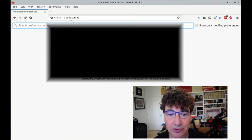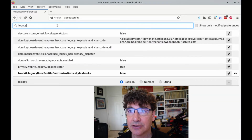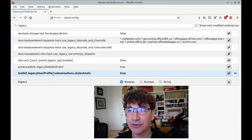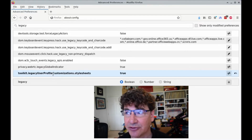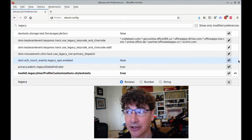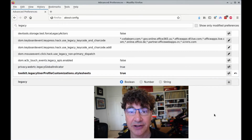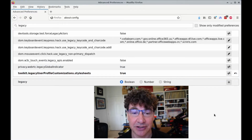Now there's one item that you want to set. So I search for legacy. There we go: toolkit.legacyUserProfileCustomizations.stylesheets. You want to set that to true, which I have, but it was normally false. So you just click on it and you change the setting here. So that's the first thing. This allows you to then make the changes that we're going to make.